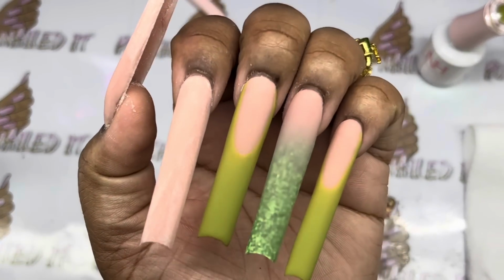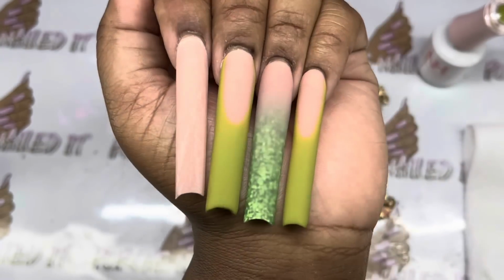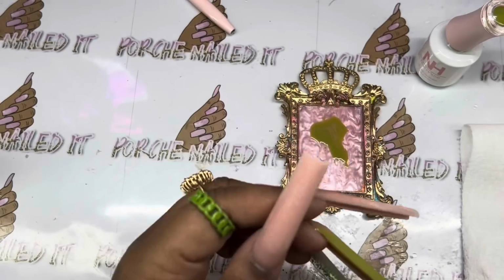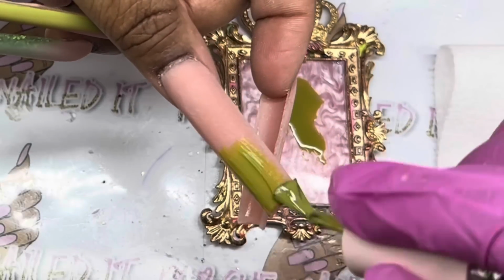This green is absolutely stunning, both of them, but I'm talking about the olive green, it is very beautiful, y'all. I started to leave the nails just like this without the sweater design, but I'm like, no, that was the plan, the sweater design, so let's go through with it.